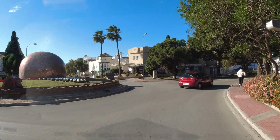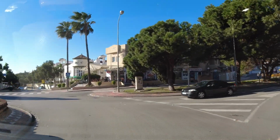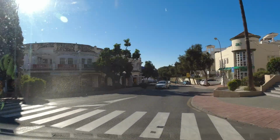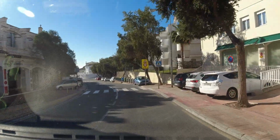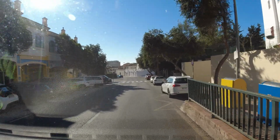Actually, no, go straight ahead for a change. And one thing in Spain as well, in 500 they do not use bloody indicators. Straight onto Calle Obispo Pereira Aurea. You just have to use force. In 400 meters, then the roundabout, take the first exit.